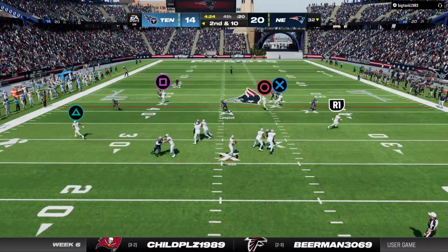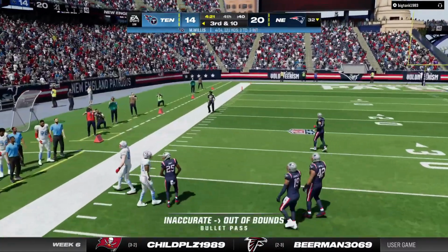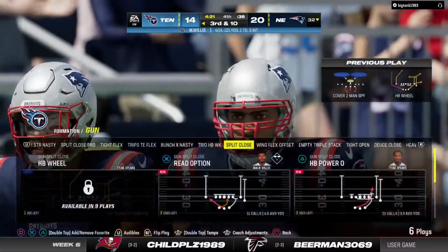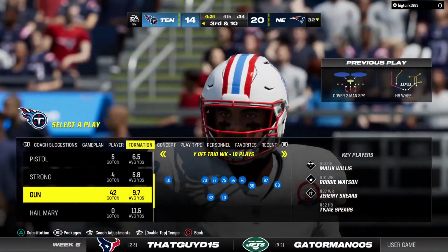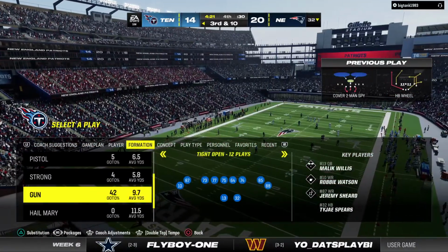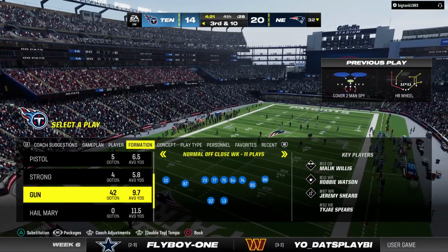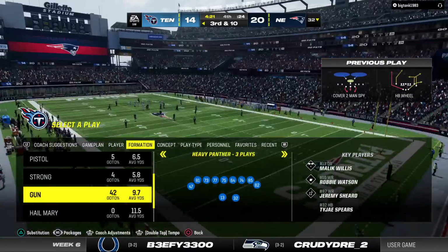Now Willis. Oh, he had a man open. He overshot it. It's incomplete. You're not going to get many better opportunities than that to take the lead in the 4th quarter. He's got a man wide open. But oh my goodness, just too much air under the ball, and he knew it right away.